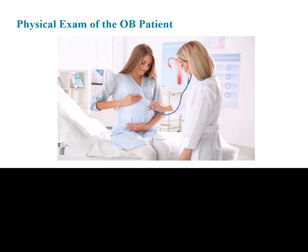When you get her vital signs, make sure you're getting her vital signs over on the left side or sitting upright. Never get the vital signs of mom while she is lying flat. They're going to be falsely inaccurate. Your heart rate will be up, blood pressure will be down, your respiratory rate will also increase because remember, mom is trying to be in compensated shock, which increases the respiratory rate.